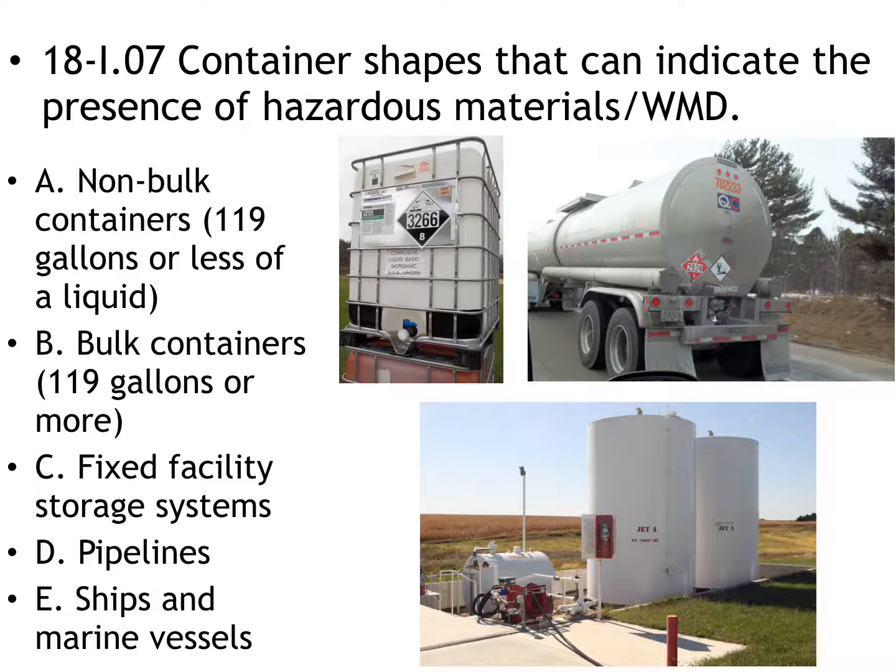Container shapes that indicate the presence of hazmats or WMDs. Okay, well, typically if they're transporting WMDs, a terrorist at least, it's going to be hidden. Now, the government actually does transport nuclear weapons and those nuclear fuel rods for reactors. And if you've ever seen one of those convoys going down the road, you would think that they're in Syria with the amount of armed traffic that's escorting those apparatus down the highways. Now let's focus on the hazmat side.